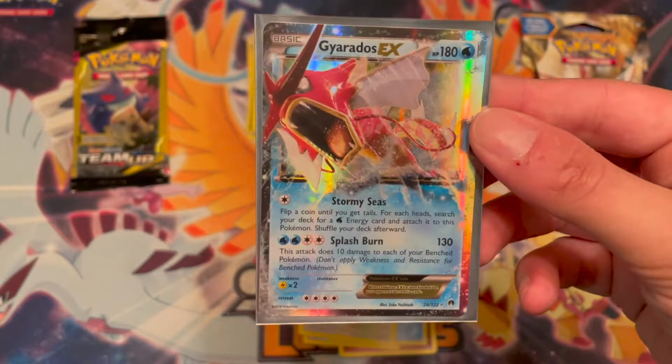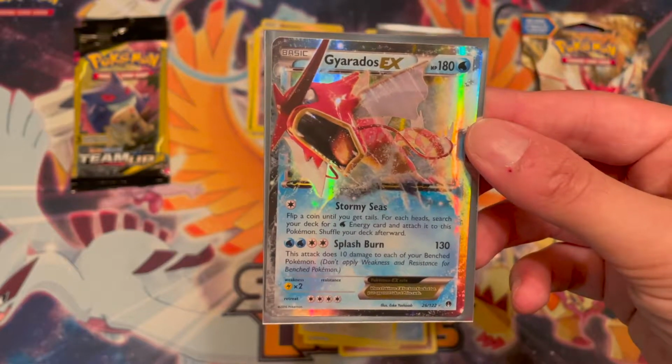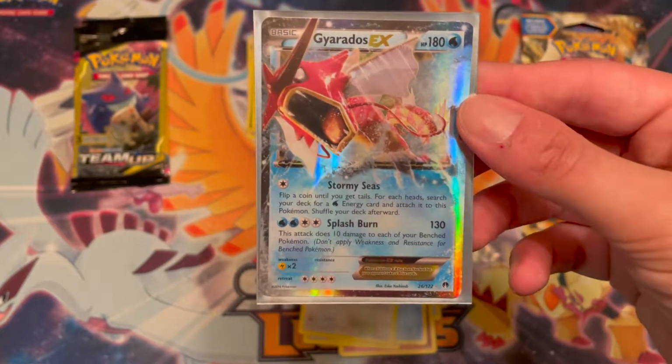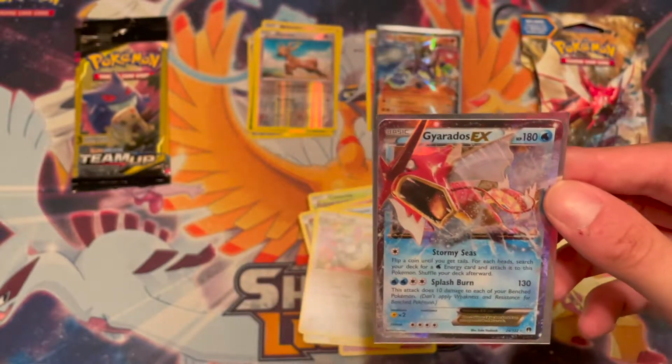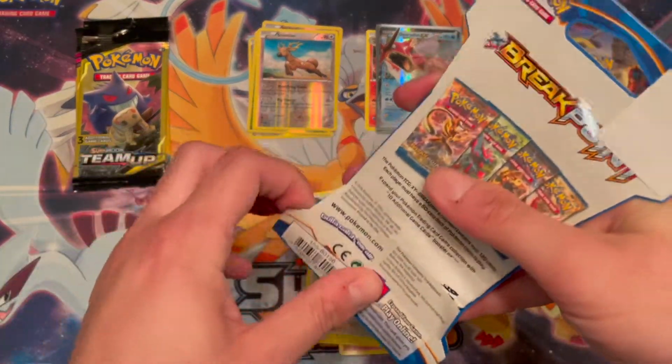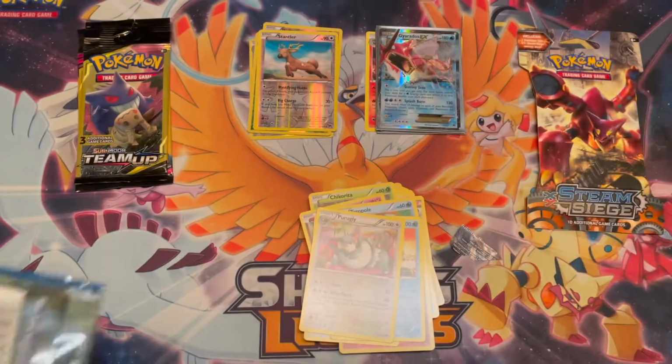Stormy Seas was fun. I used to play this deck a little bit, and I've seen a lot of people do it. You just keep flipping a coin until you get tails, just throwing energy on this man, and then he gets to attack. And it did 10 to each of your opponent's bench. Yeah, this thing was a damage-spreading monster back in the day. God, I miss it. I miss the XY format a little bit.